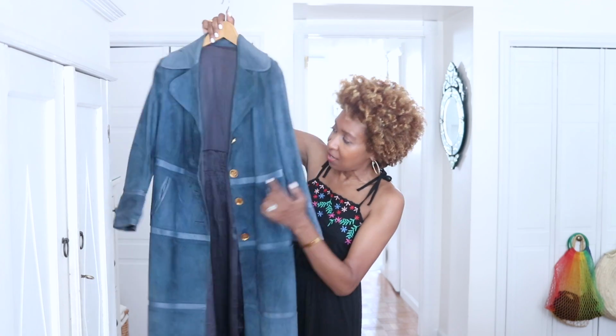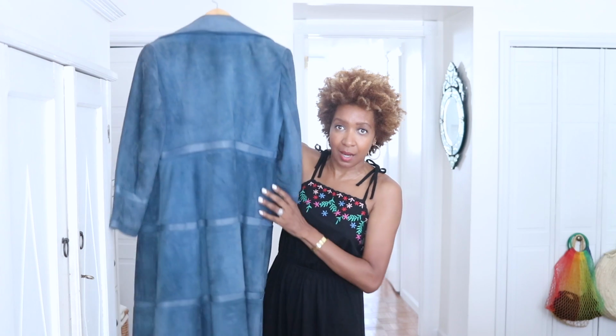This leather paneling goes all the way around the entire coat, front to back. I don't even need to tell you how many coats I own. Do I? No.